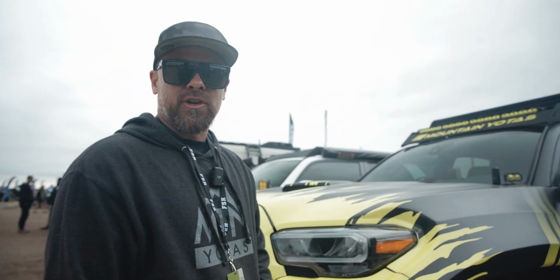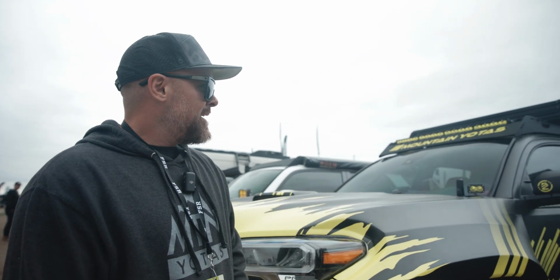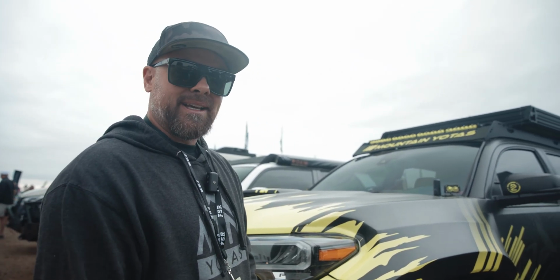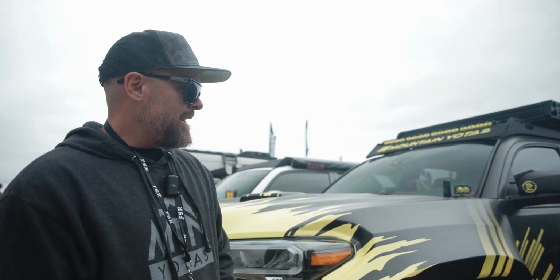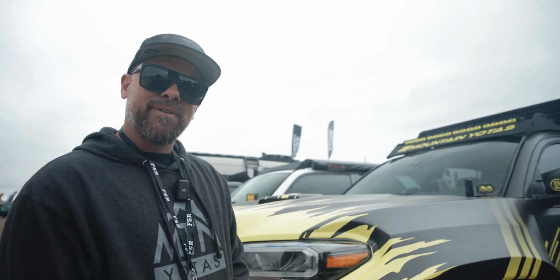My favorite new thing on this truck is that I got a Procharger, so I went up like 40% in the horsepower department. And it rips. Super Pacific canopy camper on the back, all Baja Designs, everything. And my second favorite truck here.